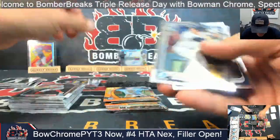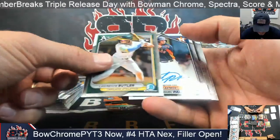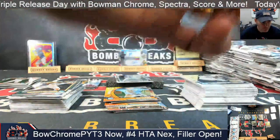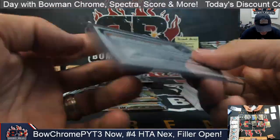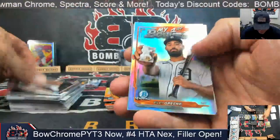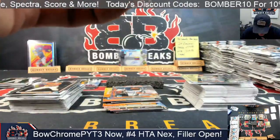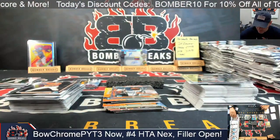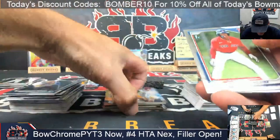Kyle's a rookie, the Acuna brothers. And Houston with an autograph, Miguel Palma. Houston Astros, Dustin, congrats. Miggy Palma. Green and some Aqua Ray Wave. Frankie Lindor, Mets. Nelson on that one. 26/199. Two Brewers.